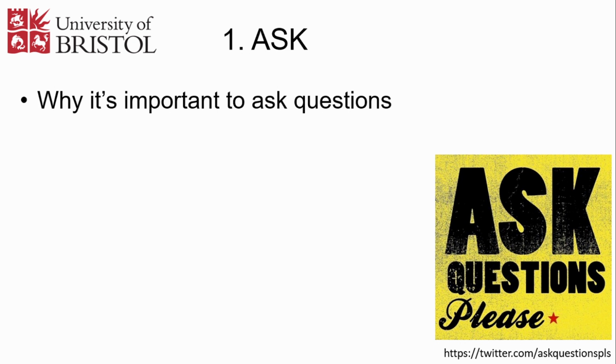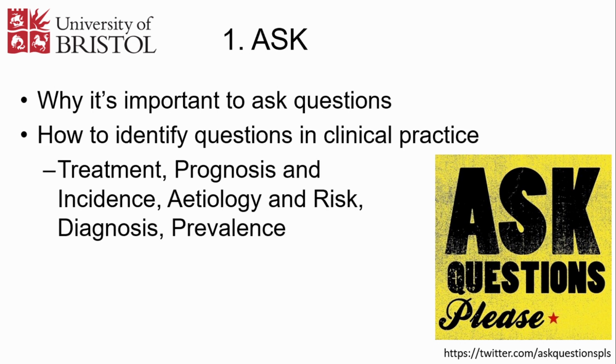Then the first chapter talks about asking a clinical question, why it's important to ask questions. And we try to break down questions into 5 main categories that will help us when we get to the appraise section about what sorts of studies are there that answer these questions that we've set out.